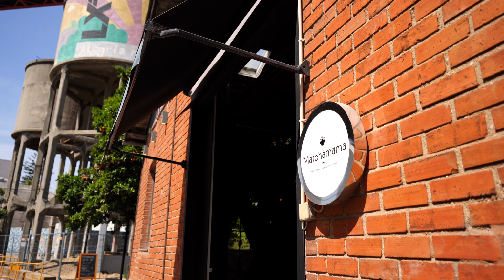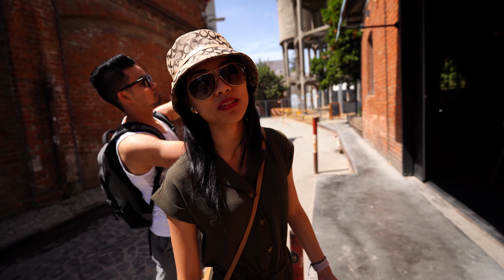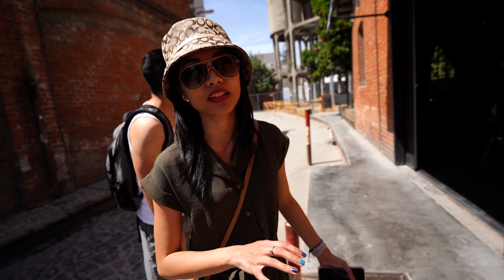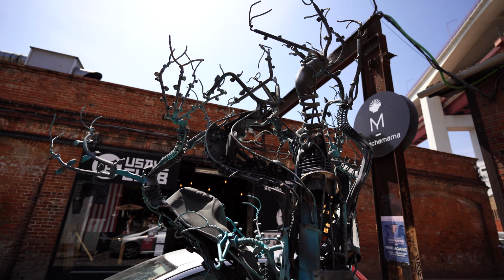Like boba. Yeah, that's what I was thinking. Is that matcha? Yeah. Oh no, it's a restaurant. I thought it was like a bunch of matcha drinks, different kinds, but it's not. It looks like a food place, a restaurant.